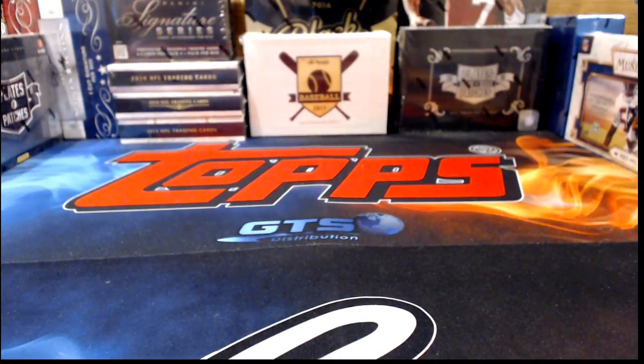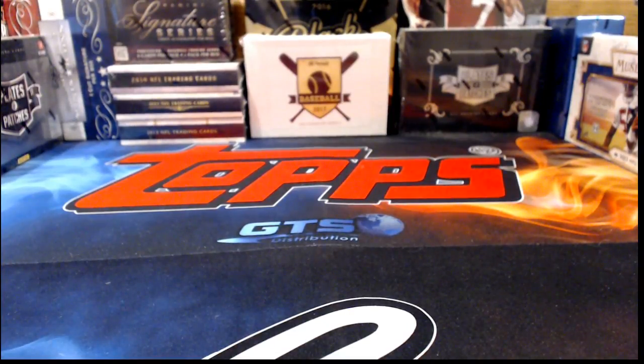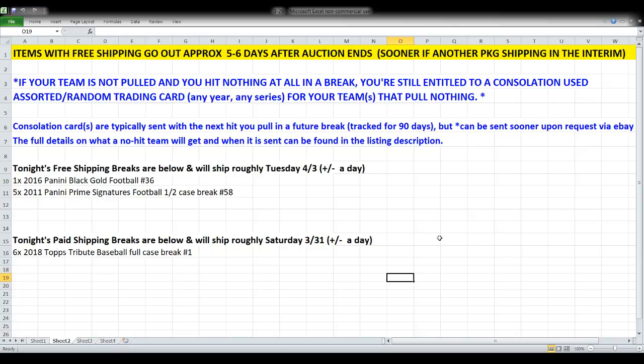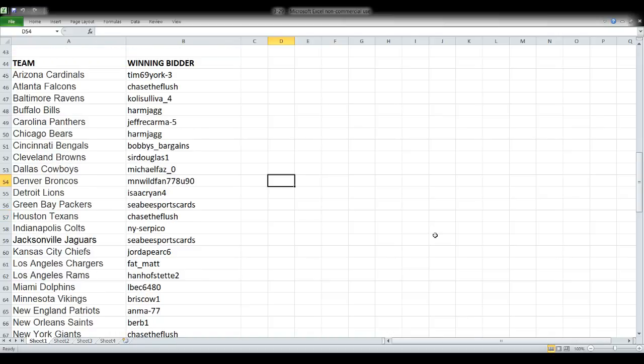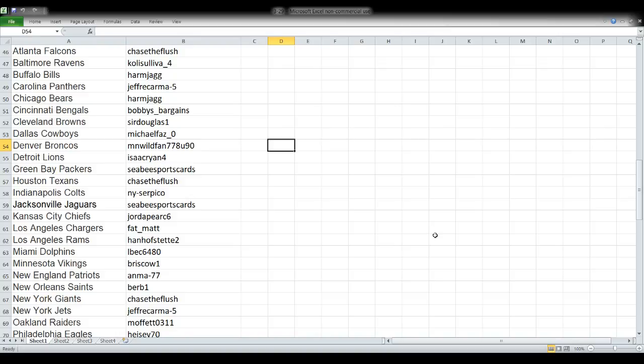All right, so this is, of course, once again, if you'll just take a look here at the information on the screen, this is your anticipated shipping date for Prime Signatures Football, approximately Tuesday 4/3. Please take a moment to review the information you see there on the screen about what happens if you do not get a hit, if you don't pull a card in this break. More information about that can also be found in the listing description. This is 5 boxes of 2011 Panini Prime Signatures Football. It is a half case break, break number 58, so the 58th time we have broken it. Like our other items, it ended tonight, the 29th of March, and we're live streaming it tonight with team names on the left, winning bidders across from it on the right-hand side.